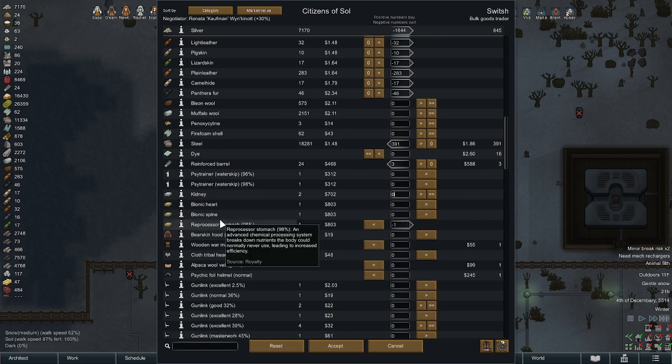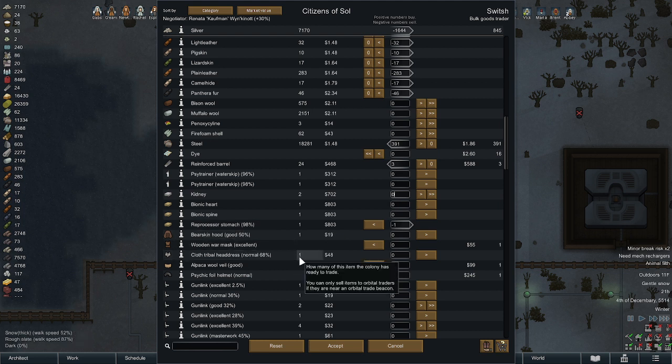I've had those things before, and the last time I used one in this game, the colonist that I gave it to wound up battling cancer all the damn time. I think it was stomach cancer, if I'm not mistaken. So I don't really want to repeat that.